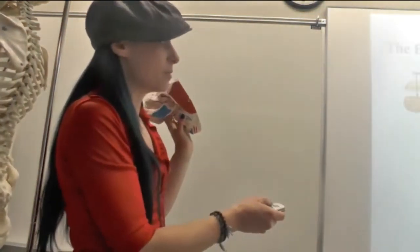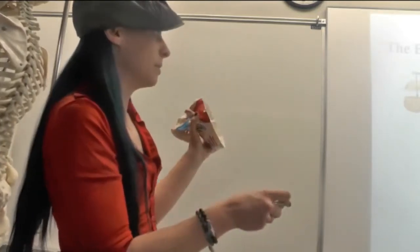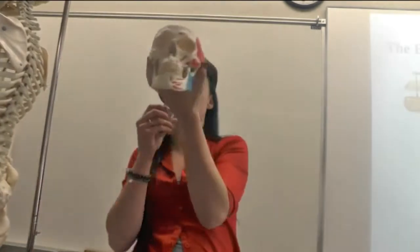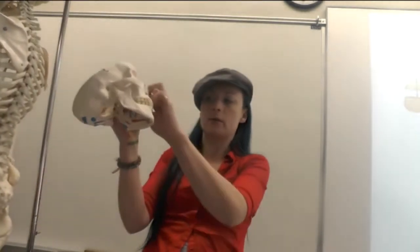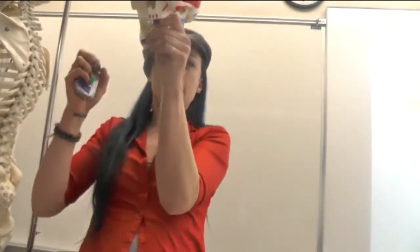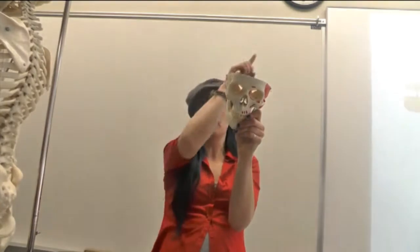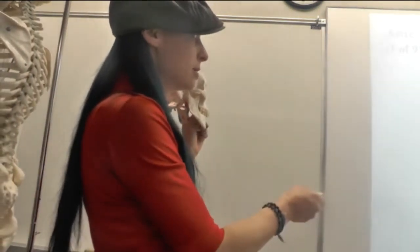So you have to be able to recognize that. I think you do need to be able to know your optic canals. So if you look in that sphenoid bone, we've got two nice holes that are nice and round that come out into the orbit. Those are optic canals. And then we have the superior orbital fissures, which are these slits you can see right here.